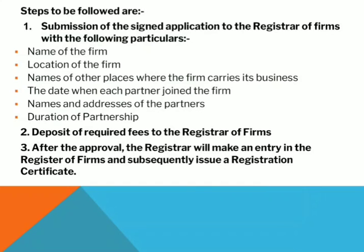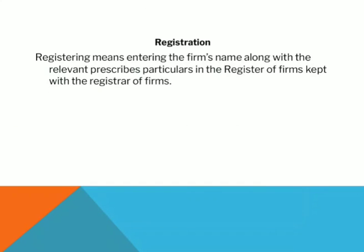So after filling up the application form with all these details, they have to go to the registrar of the firms and deposit a sum of money to him. And then after that, once their application form is approved, the registrar will enter the name of their partnership firm in the register of firms. And once that is done, he will issue a registration certificate to the partners of the firm. So this is what we see under the steps that are followed for the registration of the firms.